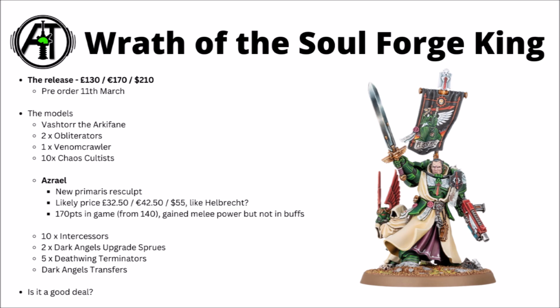On the Dark Angels side, perhaps the biggest draw to the box is new Azrael. He's had his new Primaris resculpt, with the Watcher in the Dark modelled onto his base, still bearing that lion helm. I think for the most part people quite like the miniature. A fairly faithful resculpt of the previous one, but newer, bigger, and in shiny plastic, rather than the very ancient metal kit that he had.